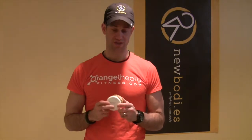So chia seeds are really, really healthy. They're really useful for a variety of different things, and they make for a really cool base for making pudding. So we're going to talk about vanilla pudding today. That's what's in this container. You can very easily make chocolate pudding, and I will talk about the ways that you would change a recipe to do that.